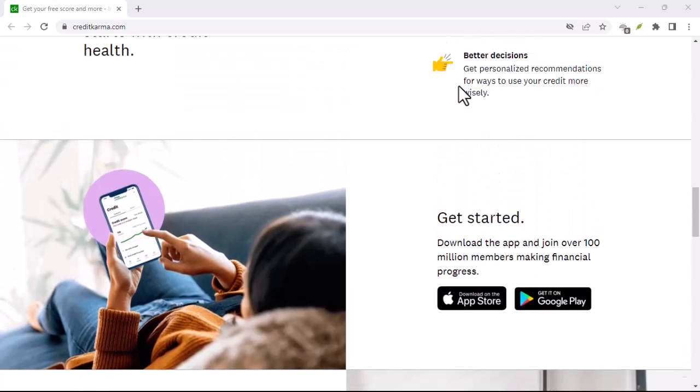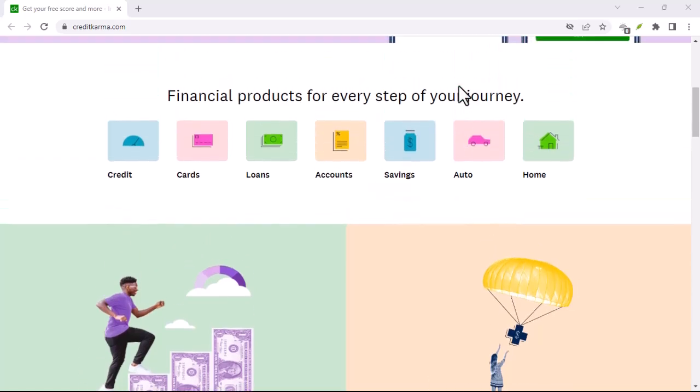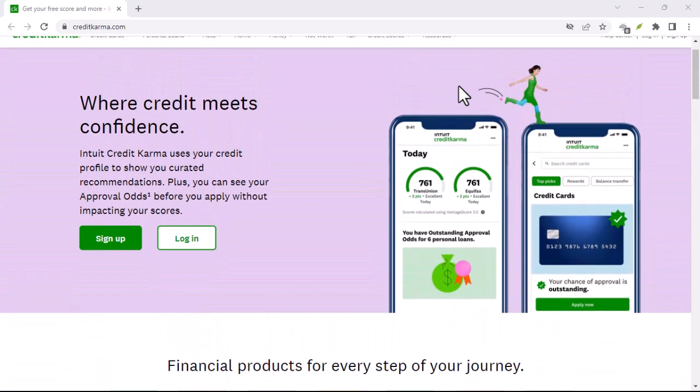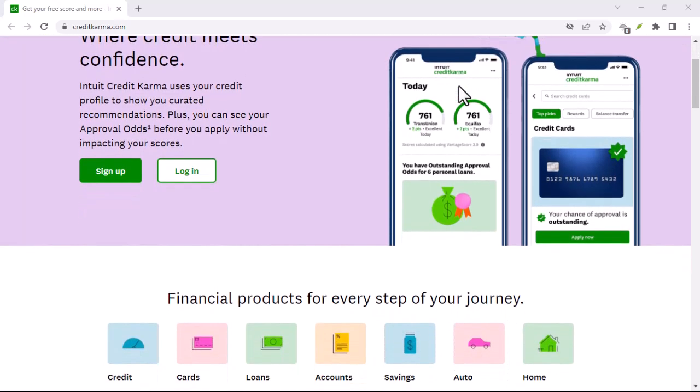Credit Karma is a powerful tool that can help you take control of your financial future. By understanding how to use this platform effectively, you can improve your credit score, monitor your credit reports, and find the best financial products for your needs.